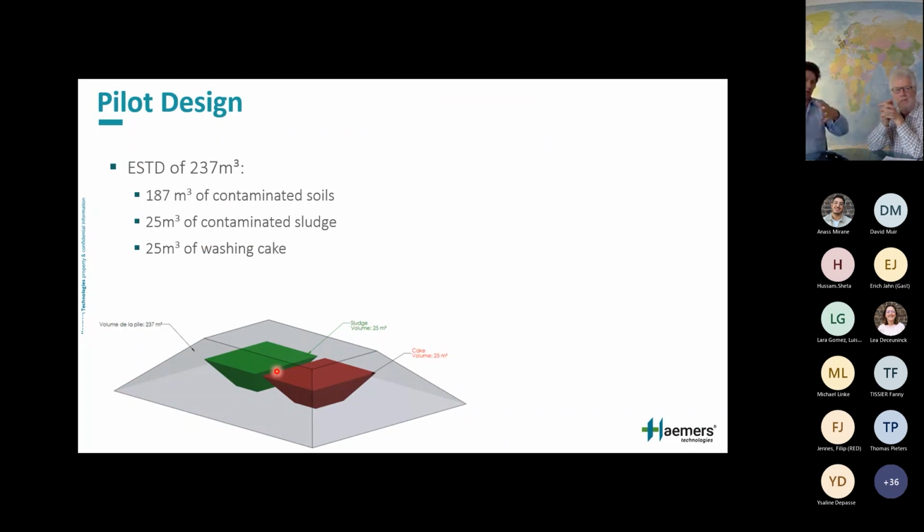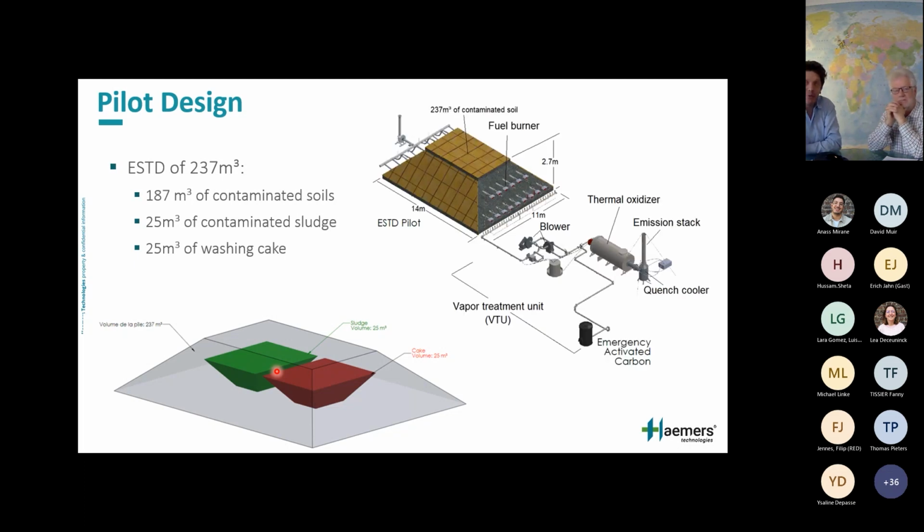The site is large. So the whole idea was to show that, of course, there is soil that contains a lot of clay at the beginning that would not go to the soil washing plant, that would be treated directly. So we built a pile with that. In the middle, we had some ponds where we put two types of material. The first was the filter cakes from the soil washing plant, and the other one was some sludge that came directly from some ponds, which contained almost only fines, so it made no sense to go through a soil washing plant. So that was essentially how the pile was built and then started to heat up.